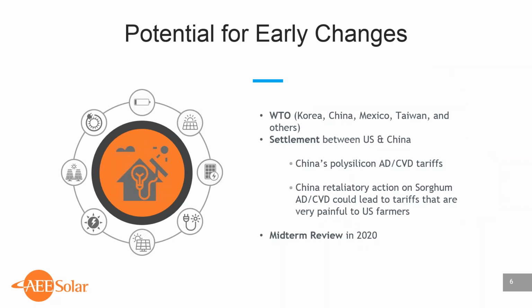So, as I mentioned earlier, there may be some potential for the remedy to be changed, and I'll go through a few of those different scenarios. First, and most current, is the WTO consultation process. In the proclamation, paragraph 12 of the proclamation specifically, the White House left open the possibility of changes as a result of this consultation with WTO countries.